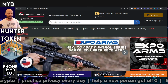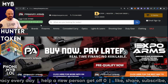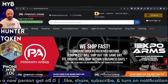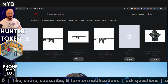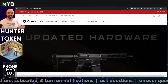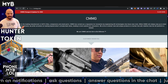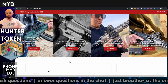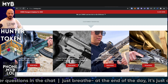Primary Arms, and you can see right here, GSA contractors to do business in the United States with United States government entities. They were interested in, of course, having a partnership with them. Head Down Firearms, custom firearm manufacturers based right here in the United States. CMMG, creators of the inimitable, the one-of-a-kind Banshee ecosystem or Banshee firearm system with last round bolt hold open on pistol caliber carbines or pistol caliber AR builds.